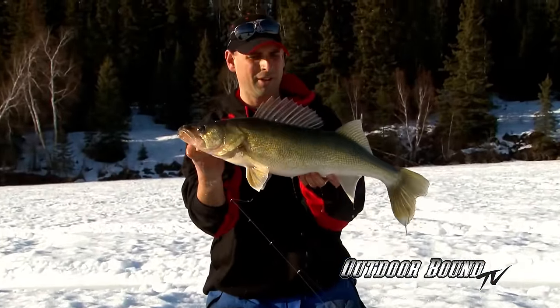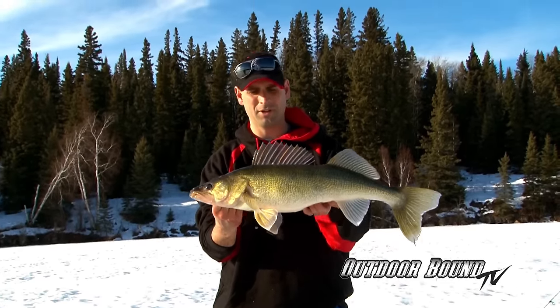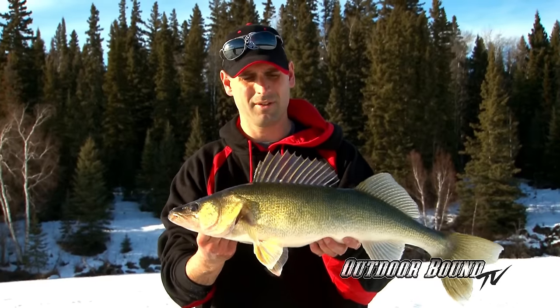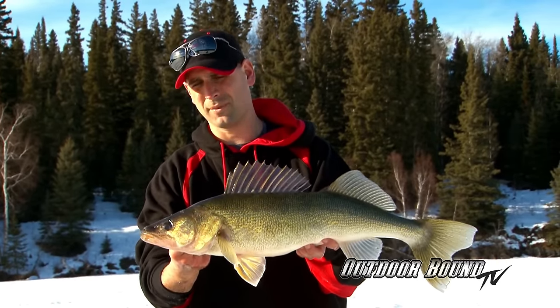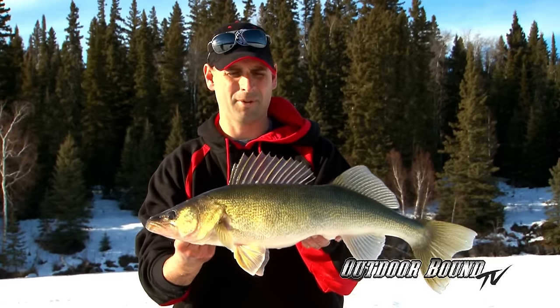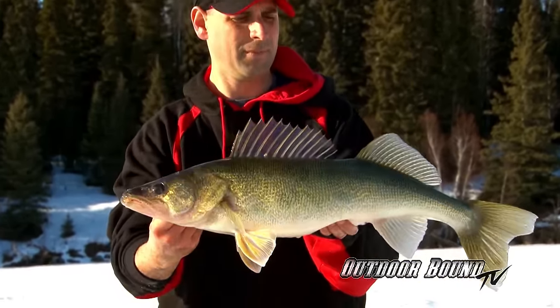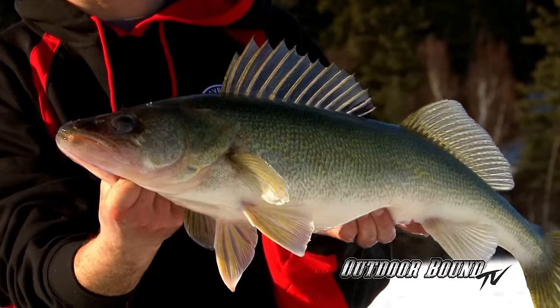Nice chunky walleye. This is probably close to an 8.5 pound walleye, maybe even a touch heavier. Got good heavy girth on her. Her skin's already getting tight. And in the shallow water, you don't get much time to really play them out. So they show their anger all the time, throwing up that fin for you. It's nice golden color on them. Big solid fish. And if you notice, it's a smaller head on these fish.